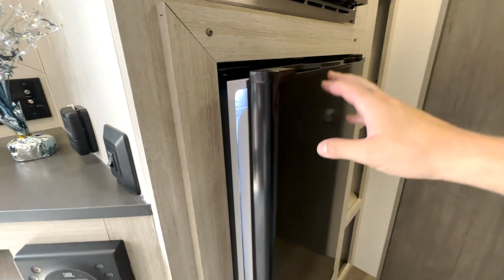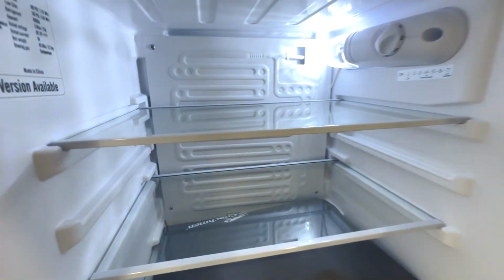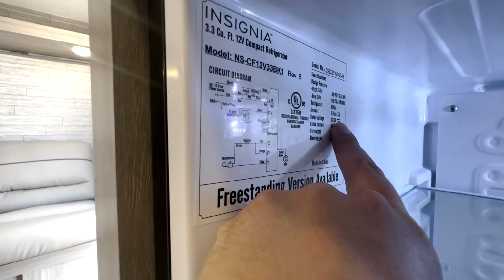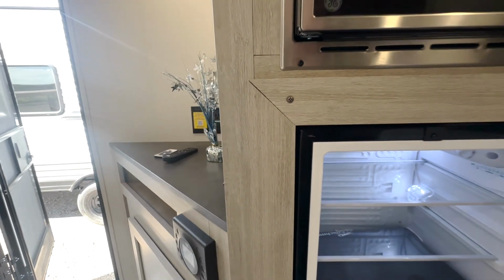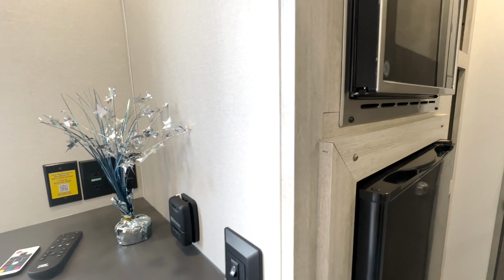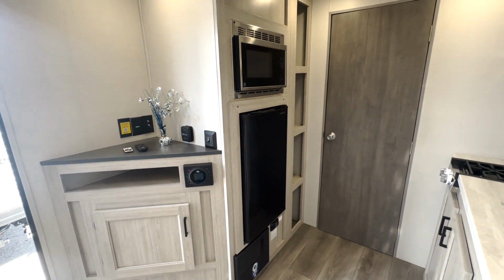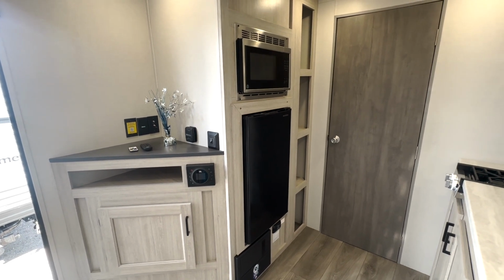So you are getting a 12-volt fridge in this. Wow. So you'll actually be able to run it off the battery. See how it says DC 12 volt? Really great. So usually in this price point, they only give you an electric fridge and you need to be plugged in for it, and it's pretty useless unless you have a generator or something like that.